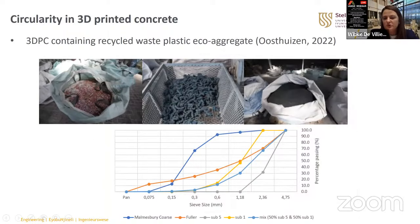And so to move on to some of the research work that has been done here at Stellenbosch, I'll show you two case studies that were done at Stellenbosch, and then another one from elsewhere, where waste or construction demolition waste products have been used in 3D printed concrete, and what the findings of those have been so far.